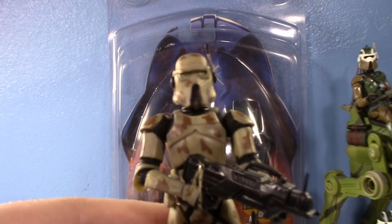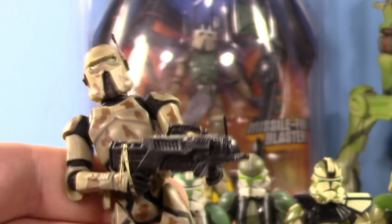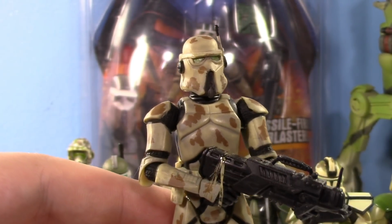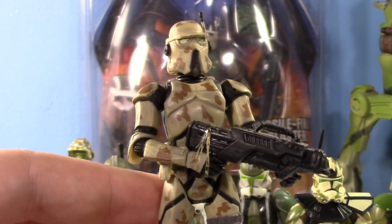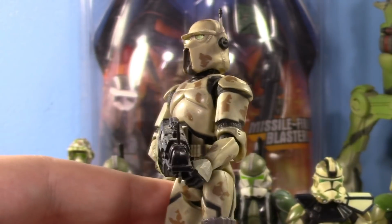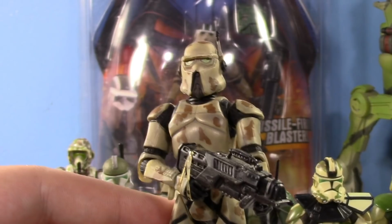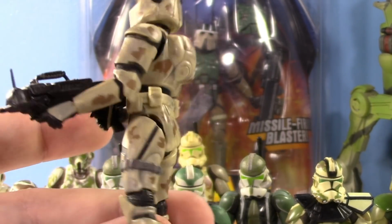But this is the Order 66 ATRT driver. Came packed with Luminara. It has very similar camo to some others, but it's also kind of a more muted green, which I like. I like how this is an ATRT driver who's camo. So if you want more camo guys, this is a camo ATRT driver. This is one I didn't get until a little later on. I actually didn't have this growing up. My brother did. And I'm very happy to have it now, because it's really great.